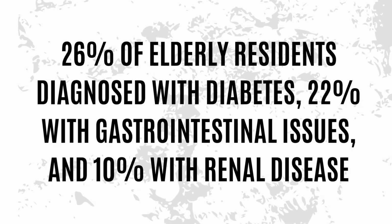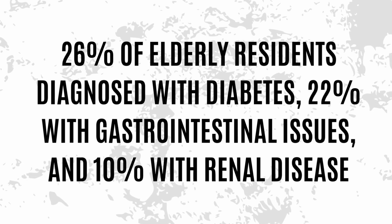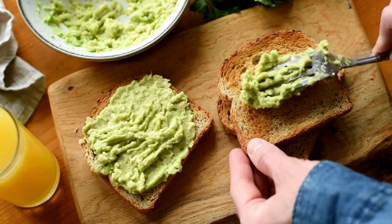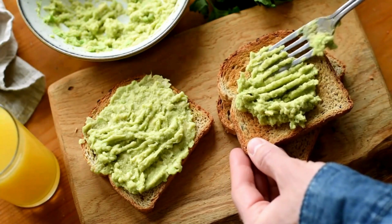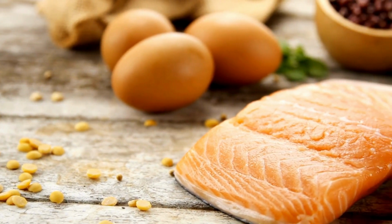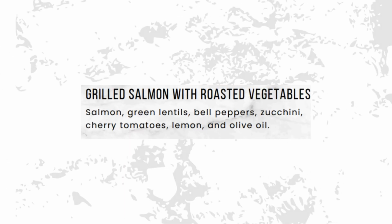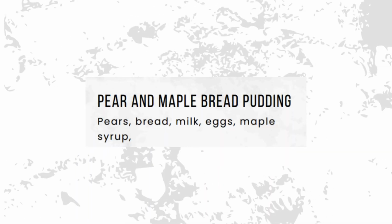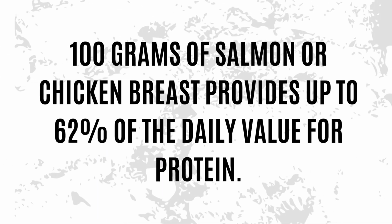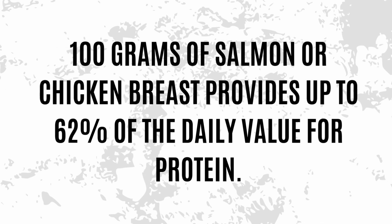With 26% of elderly residents diagnosed with diabetes, 22% with gastrointestinal issues, and 10% with renal disease, our menu prioritizes nutrient-dense, low-sodium options. For protein, critical in preventing sarcopenia, immune issues, and cognitive decline, we included high-quality sources like chicken breast, salmon, eggs, and Greek yogurt. For instance, 100 grams of salmon or chicken breast provide up to 62% of the daily value of protein.